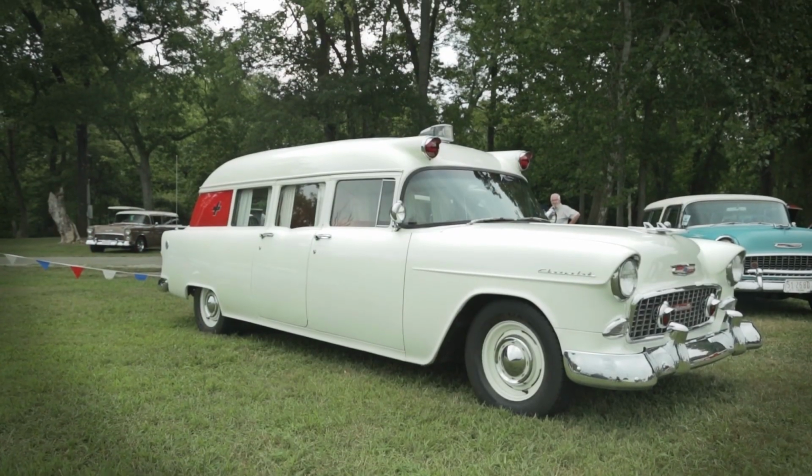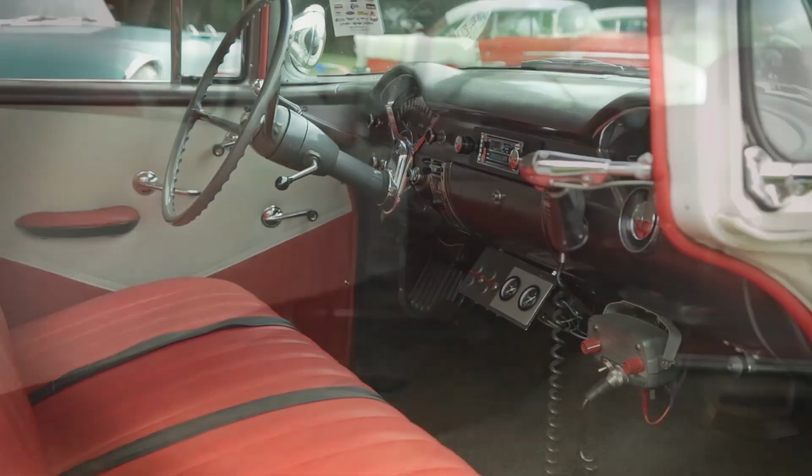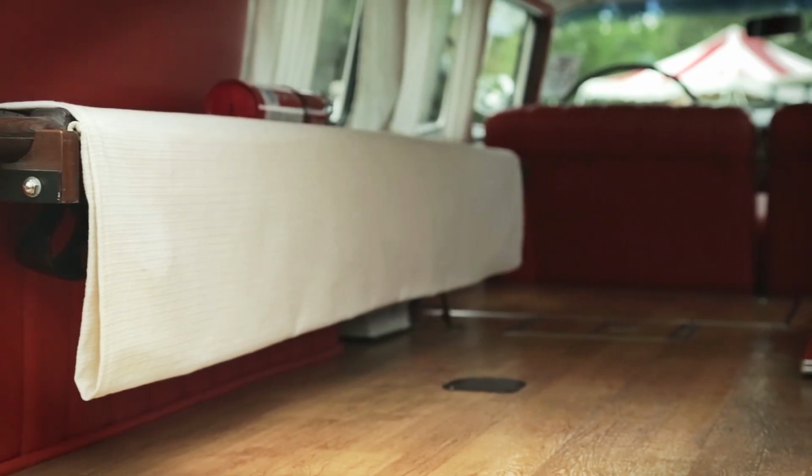So Phil, tell me about your ambulance. Well, we bought it in December of '89. We drove out to Littleton, Colorado, and I bought it through an Old Cars Weekly ad. When he sent me pictures, it was just a cheap Polaroid shot. I sent him a deposit, and we went out Christmas vacation and trailered it home.